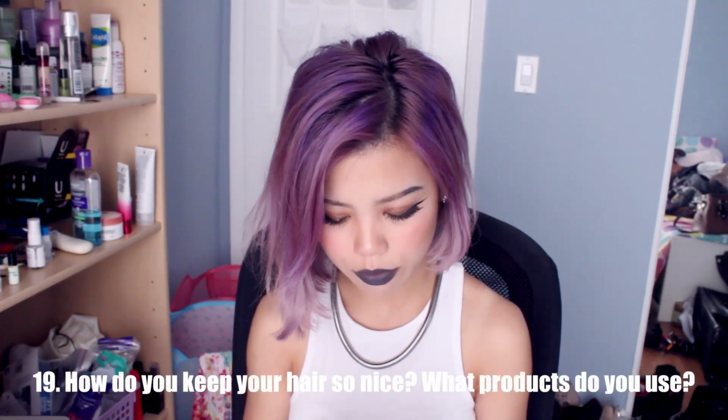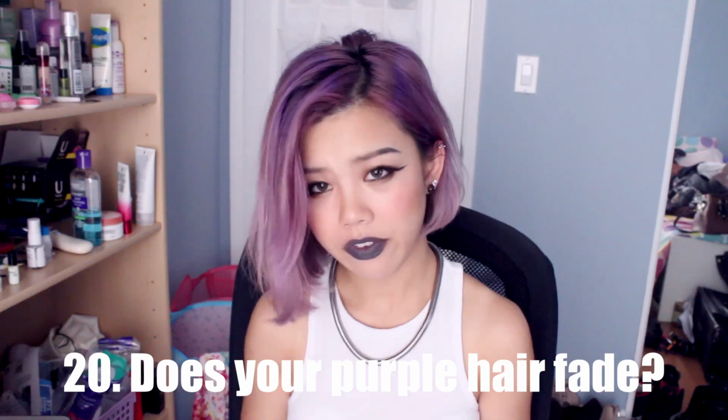How do you keep your hair so nice? What products do you use? Like I said a lot of times, my hair is not nice. It's nowhere near healthy. It's really dry. I make it work though, because I deep condition almost daily, and I have a lot of conditioning hair products. I have a lot of hair oils, a lot of leave-in conditioners, a lot of treatments. Your hair works eventually when you put that much product in it. It has to work. So it works.